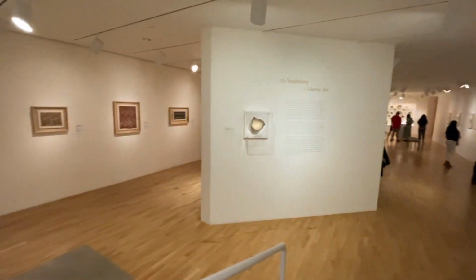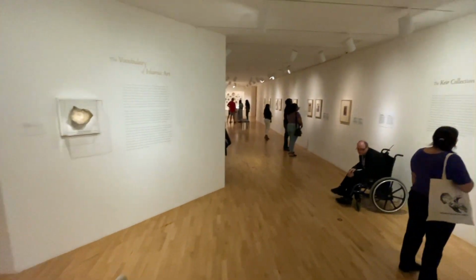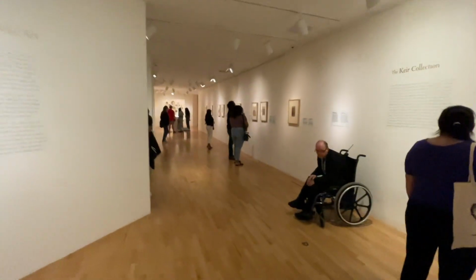Now we've explored this part of the museum, and we're going to go check out the different exhibits now. All three that I previously mentioned are actually the new exhibits. Now we're going to go check out the original exhibits. So this is the next exhibition, which is the Keir Collection of Islamic Art.